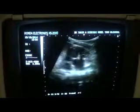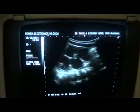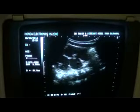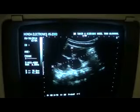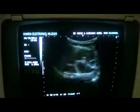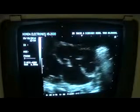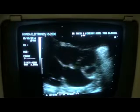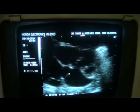If we measure the dimensions of the kidney, then the kidney measures 7.6 centimeters in length and 4.1 centimeters in anteroposterior diameter. Now, when we see such an issue in a 2 months old baby, the most probable diagnosis that comes to mind is pelvi-ureteric junction obstruction. This is the proximal ureter, this is the pelvis.